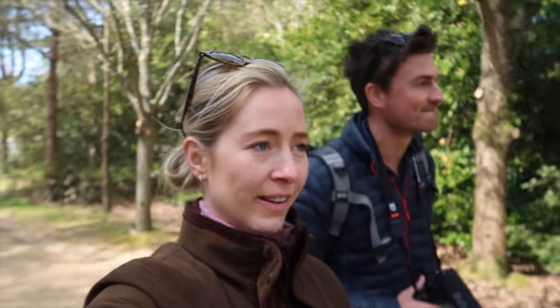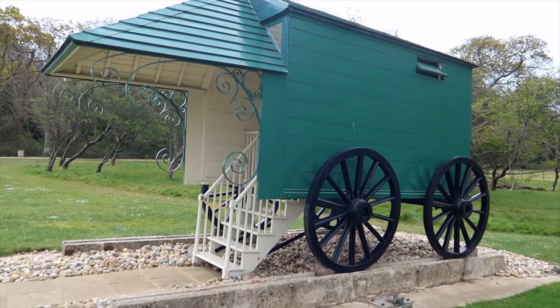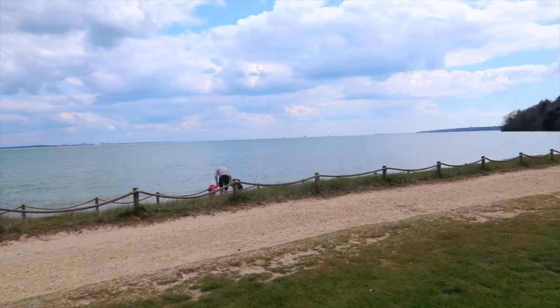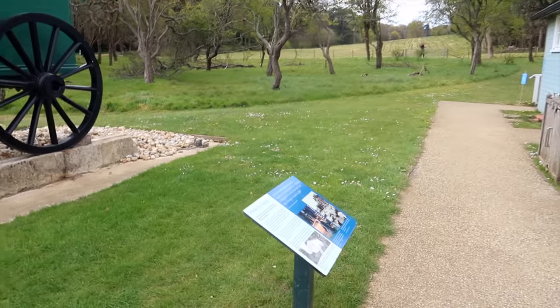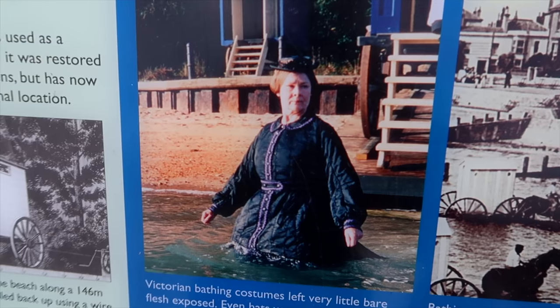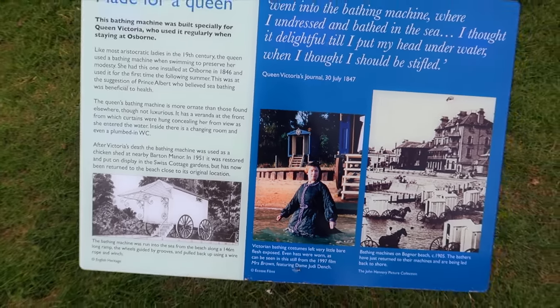Beautiful so far. This is Queen Victoria's bathing machine. So they would roll this down a ramp into the sea, and that's how she'd go swimming. And this is what she wore. A full-on dress and hat. I mean, it doesn't look that comfortable, does it? Wow.